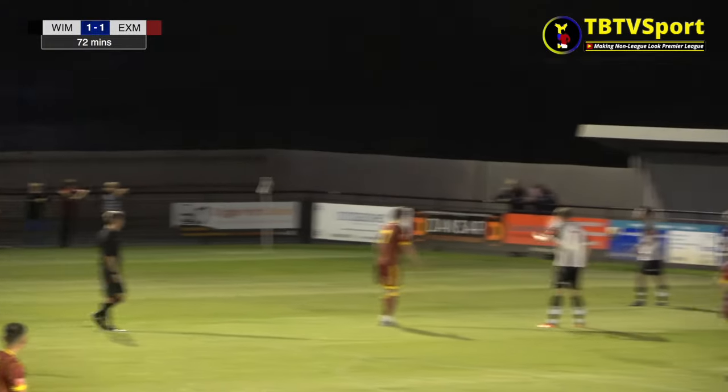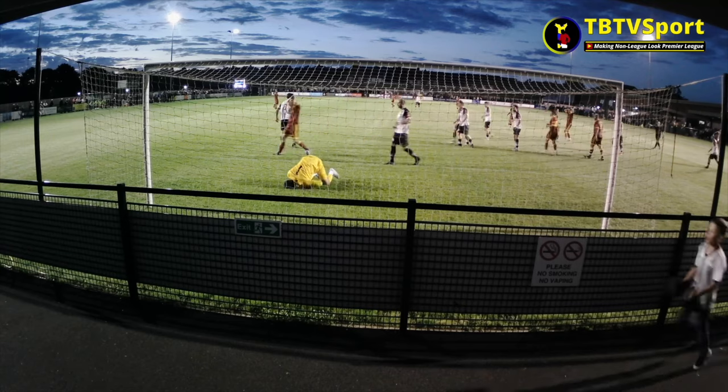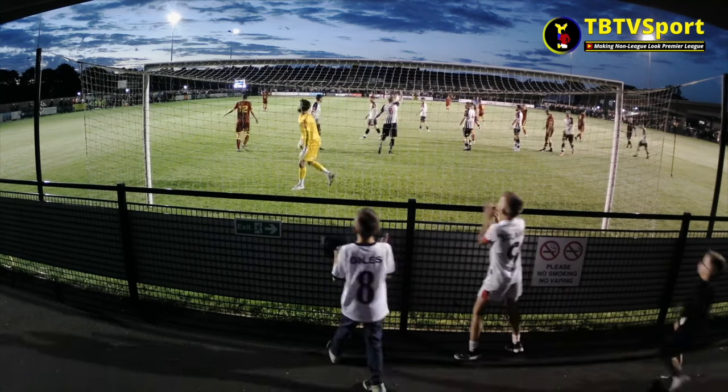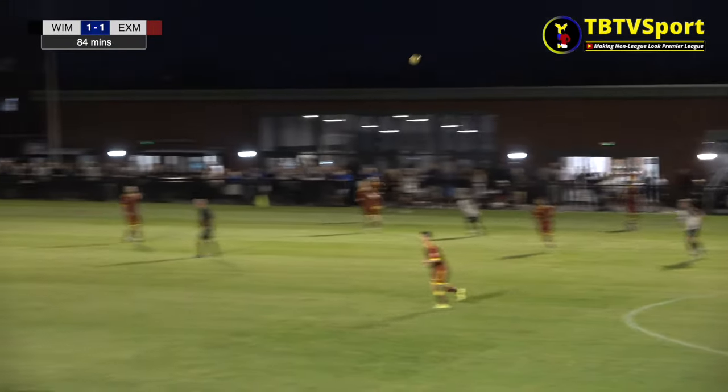Of course, no football team is complete without its goalkeeper. Ross Flitney there with the fingertip save.